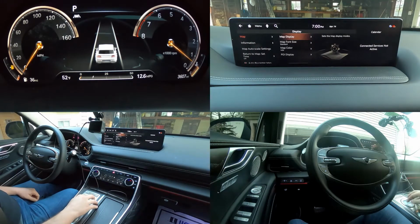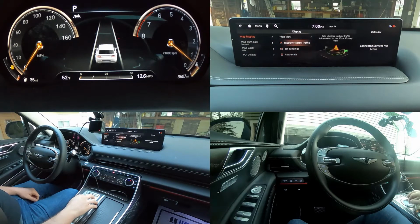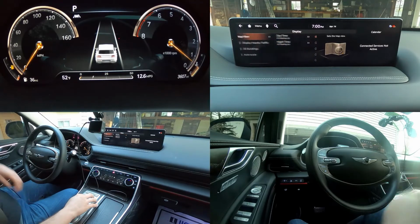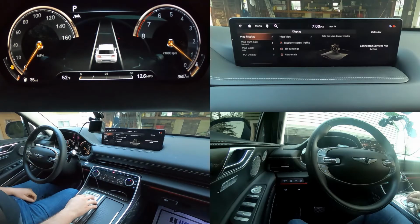First is the map properties, map display modes, picking a map view, same choices that we had on screen earlier. You can choose between daytime and nighttime in this menu, we couldn't before. Map font sizes, standard, large, extra large. Map colors, milk, cafe latte, and mocha. And points of interest that we want to display.